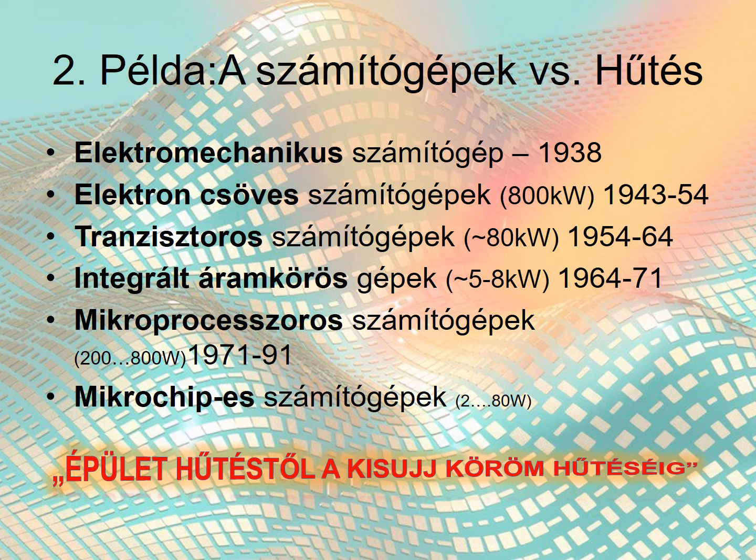Machines with integrated circuits, around 5 or 8 kilowatt, were used between 1964 and 71. Computers with microprocessors, between 200 and 800 watt, operated between 1971 and 91. Computers with microchips, between 2 and 80 watt, are in computers nowadays.